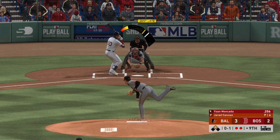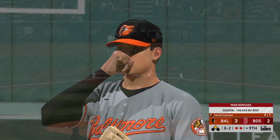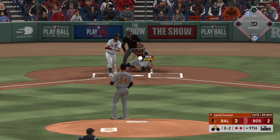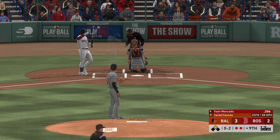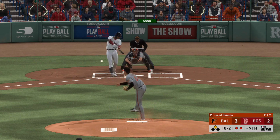Trying to hold the lead. Here's the delivery. Good pitch, swung on and missed, and now they're down to perhaps their final strike of the evening. Stays alive, still 0-2. Last strike now for the Red Sox.